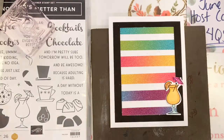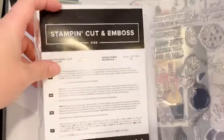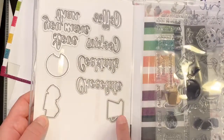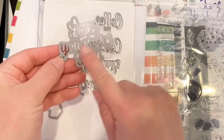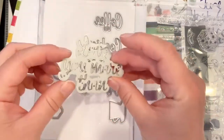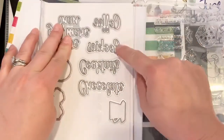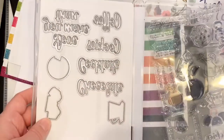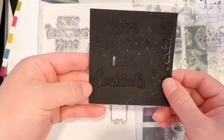I don't know. So what I've done also in this Nothing's Better Than, with the die set that's in here, that's Love You More Than. So there was the cocktail glass, you've got a cookie, some bonbons, coffee, tea. And then this little die actually says, love you more than. I love that it cuts the whole sentiment out at the same time. You have your options: coffee, cookies, cocktails, and chocolate. So I did run these through before, so I die cut those. Love you more than cocktails.